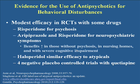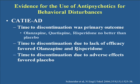Haloperidol's efficacy is overall, as best as we can tell, similar to atypical antipsychotics. And we'll talk about side effects. It certainly can cause a lot more extrapyramidal side effects, such as Parkinsonism, than these others. But at low doses, some patients tolerate it okay. And it's really been a standard of care for delirium for a long time. Again, we have 4 negative placebo-controlled trials with quetiapine, so it's very difficult to recommend this drug.